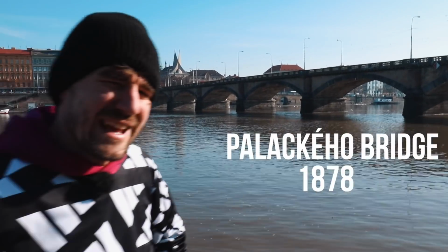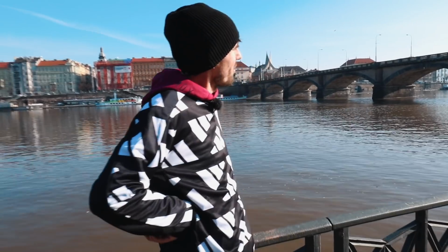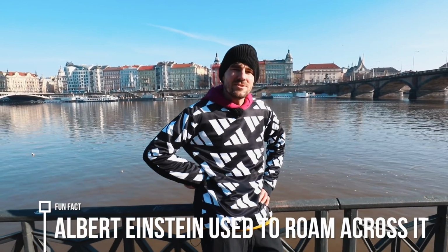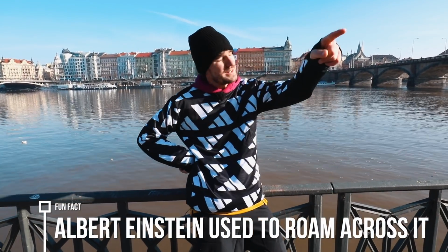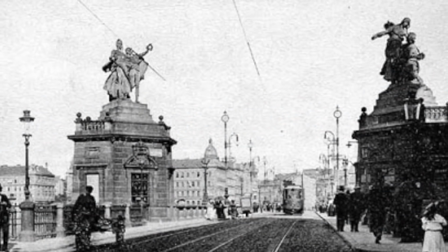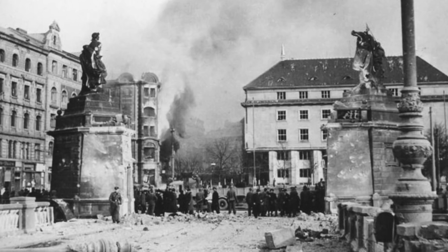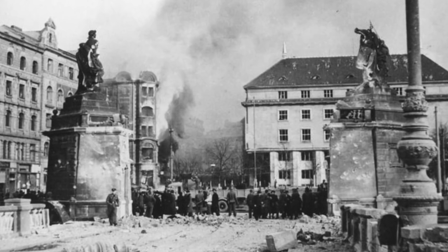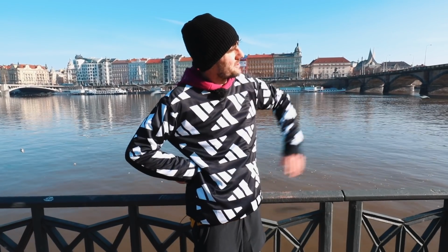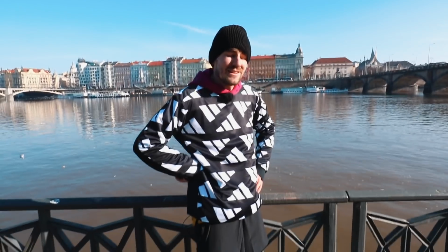Palackého bridge opened in 1878, making it the 4th oldest bridge in Prague. So old actually, Albert Einstein used to roam across it because he used to live on this side and went to university on the other side. There were 4 statues made by Myslbek. Unfortunately, they were damaged during the 1945 bombings during the Second World War, so they were placed into a park nearby Vyšehrad Castle. Want to cross it? That's what I thought.